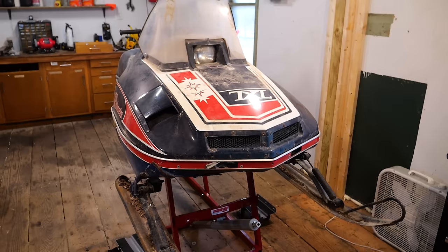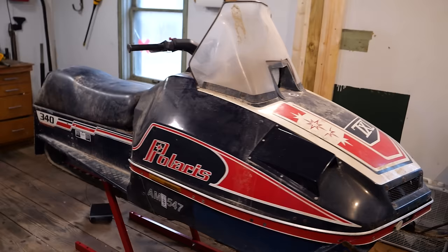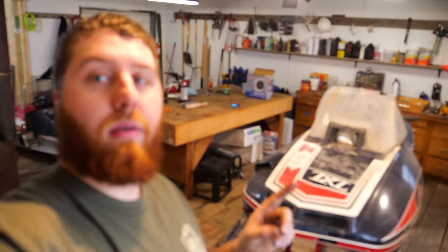All right, first up on the list is our 79 TXL 340. If you guys don't know anything about the TXs, the TX was Polaris's race line of sleds. They did have a few that were above that, specifically built for exclusively like oval track and stuff like that. But back in the mid-70s and such, if you wanted to go race through the ditches or do any form of snow racing, you got a TX or a TXL, the L standing for liquid cooled, which didn't come out until later in the 70s, I believe.